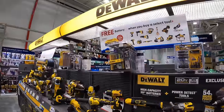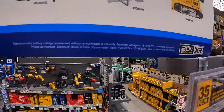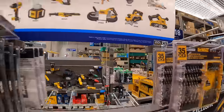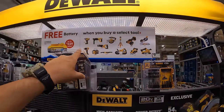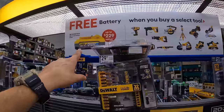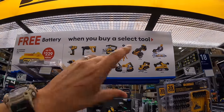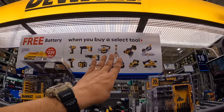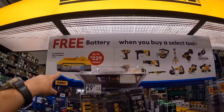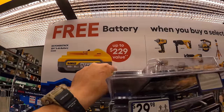DeWalt does have this additional sale going on, and this is going on until October 18th of 2024. So there's only a month of this left, so snag this up while you can if you need these tools and a 5 amp hour power stack battery. So when you buy these selected tools, I do apologize, they don't have prices on these. You get this 5 amp hour power stack battery for free, and it's up to $229 value.